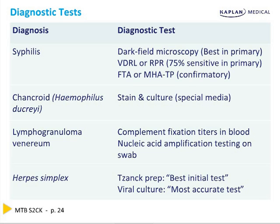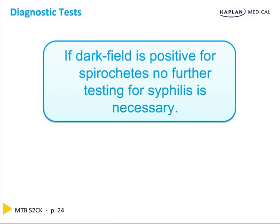Really easy. The dark field exam is certainly the most accurate test of primary syphilis. And if the dark field is positive for spirochetes, no further testing for syphilis is necessary. The dark field has such tremendous specificity that no further testing is needed, because once you actually see the organism, it is far more specific than indirect tests like an FTA or VDRL.